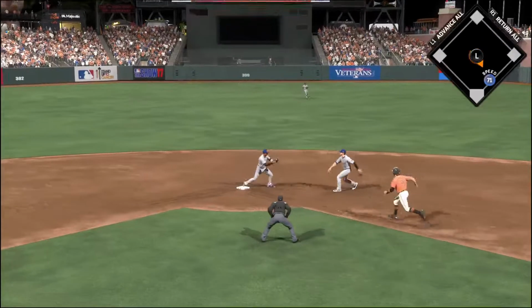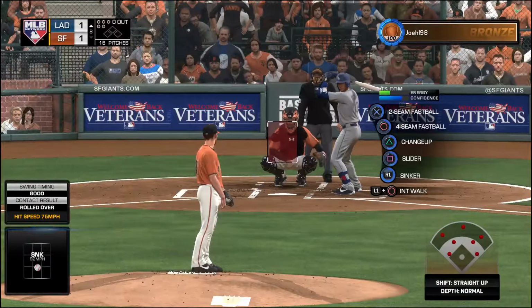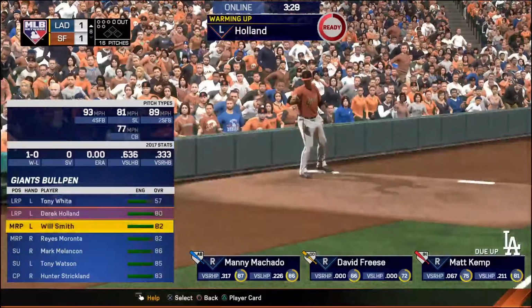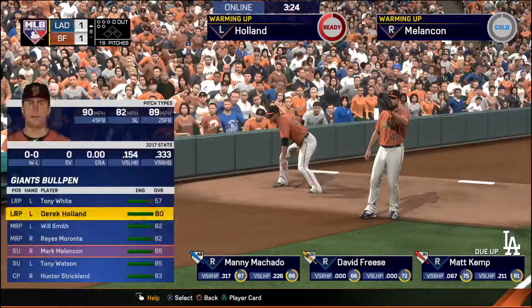Sent on the ground out to second. There's one on to first as they get the double play. So coming to the plate, Manny Machado. He'll start things out for us here in inning number 8. Manny Machado.